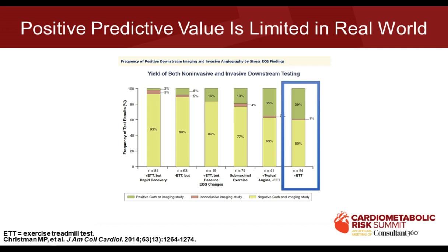I think the question, if you're not sure about whether you should do an imaging test with exercise, is worthy of a phone call, not necessarily of a cardiology consult. If you have an intermediate to higher risk patient who's symptomatic, that may be appropriate then to send the patient down to cardiology directly to decide what to do.